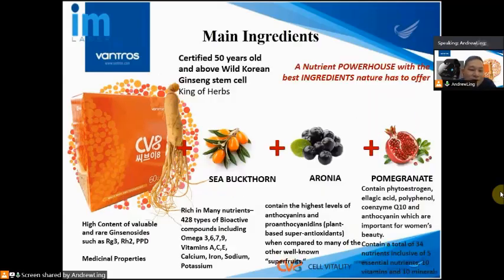The main four ingredients are these. CV8 contains 80-year-old wild ginseng stem cell CMC, and through this ginseng stem cell, we can extract a lot of highly valuable and rare ginsenosides, which are proven to have medicinal properties. Another ingredient is sea buckthorn, which provides 428 types of compounds which our body needs. Aronia, a very strong, high antioxidant, and pomegranate as well.